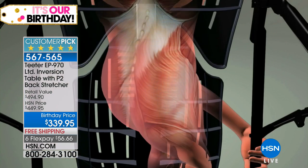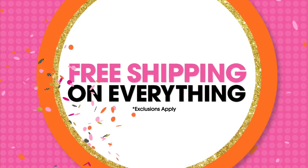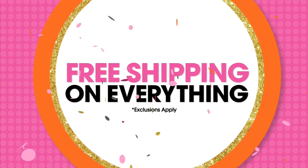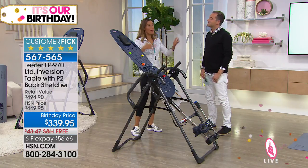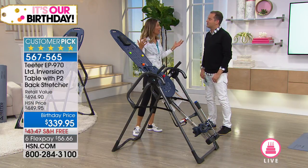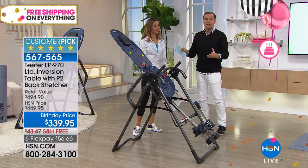That's why you only have to use the Teeter for 3 to 5 minutes, because with the pressure entirely off the back, it just takes a few moments for all of that magic to happen, for the decompression to happen. Yeah. Well, we're going to take you on a guided tour of the table itself and show you how to use it.